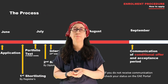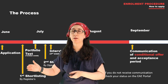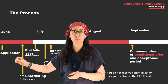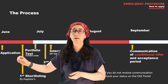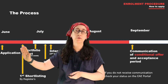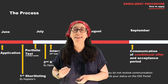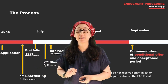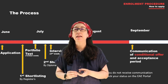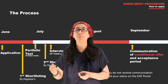So this is the timeline. The process starts in June. There will be a first shortlisting. It will take a couple of weeks. You guys actually apply first before the O-level students. And then if all goes well and you're selected, around the 3rd week of June or so, maybe, you will be getting an email or an SMS notification saying that you have been shortlisted, and then they will send you a link to a form where you upload your portfolio.